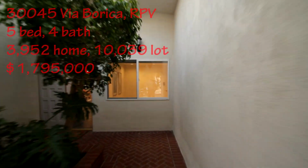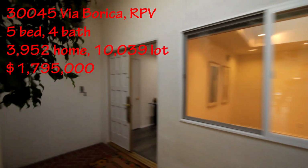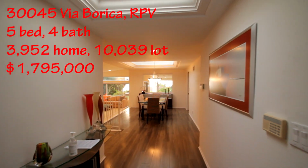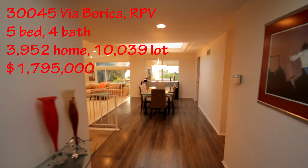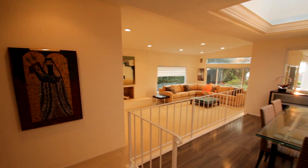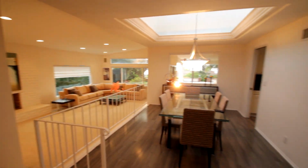All right, nice little open area here, patio. This is a great spot. I love this area. Coming on in, there's a skylight. Opens this right up into this. Beautiful. Great setup here.